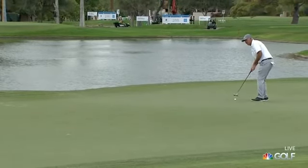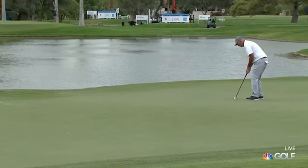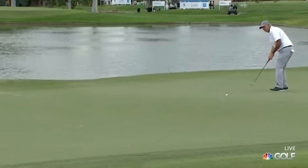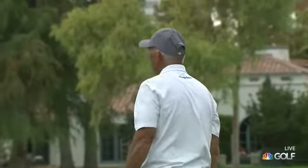We have Tom Lehman now, birdie putt from just short of the ridge. This will go up the hill and move back from left to right. As it starts going to the right, it will go pretty hard, and that's a good looking putt. Just ran out of steam.